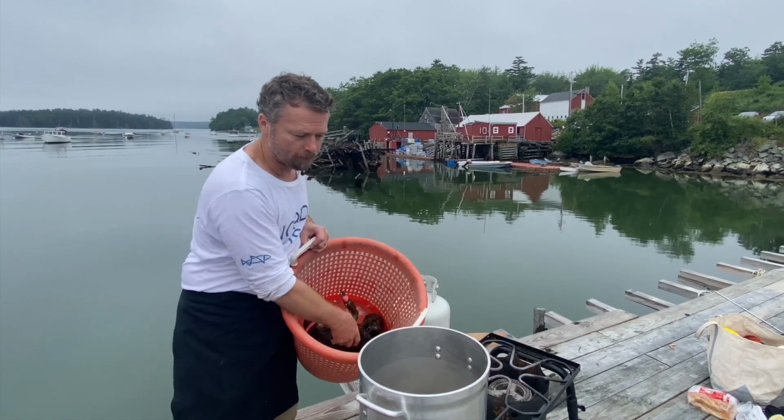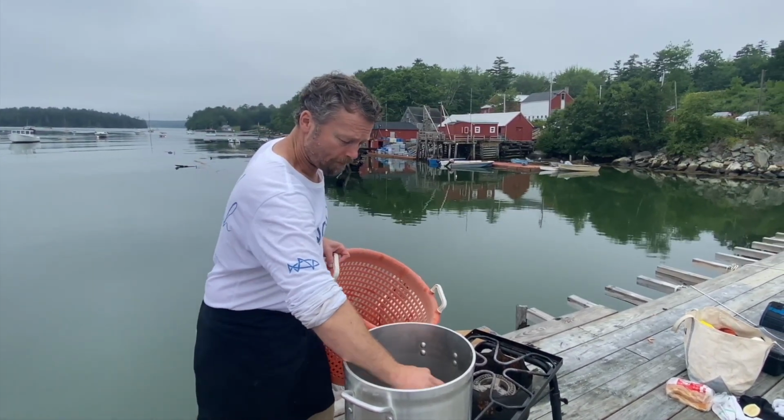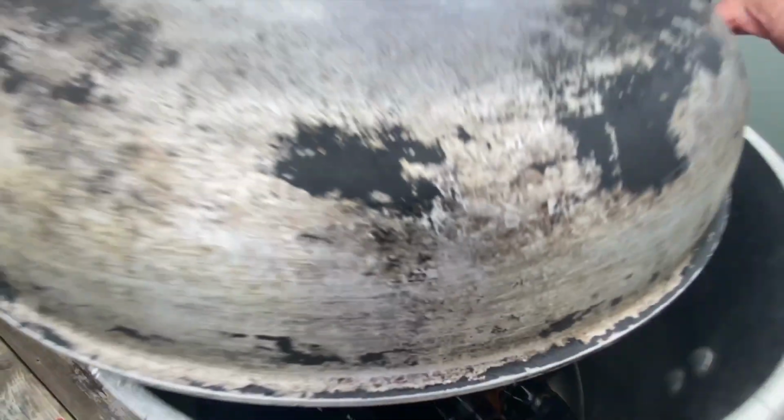So once that water comes to a boil, we simply put the lobsters in the pot. Always try to get the tails to tuck under. So with the lobsters in the pot and the water boiling, we're going to cover it, and we're going to let it cook for 10 minutes. That's the perfect amount of time to steam them.